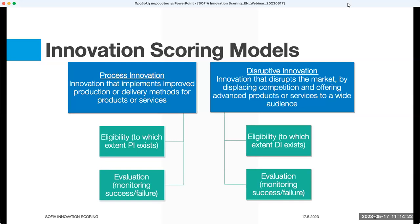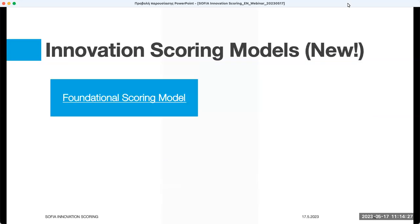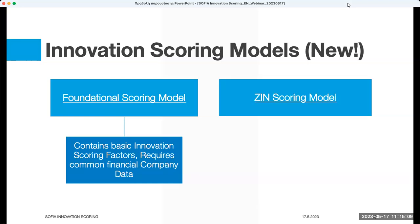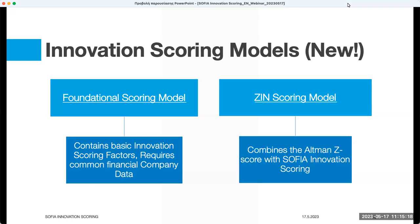And then as we moved on towards the other steps of SOFIA, we have been trying to introduce alternative scoring models. The first one is the foundational scoring model that contains basic innovation scoring factors, and it mostly requires common financial company data. We have found out through our tests and through our collaboration with organizations, businesses and real companies that there are some common financial company data that can be used straight away, very easy to find. And we used that information to produce the foundational scoring model. We have also very recently added as an experimental feature another scoring model. We called it ZIN by combining the Altman Z-score with the SOFIA Innovation Scoring model. So we also introduced these two models to produce a scorecard.